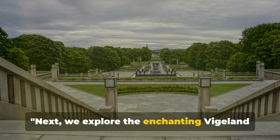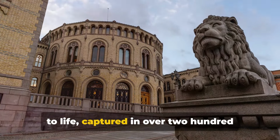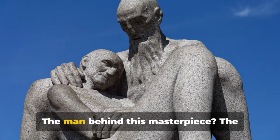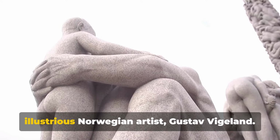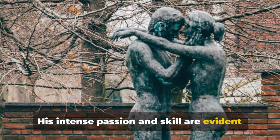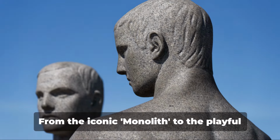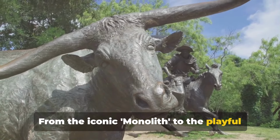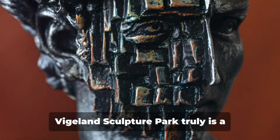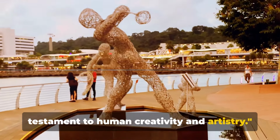Next, we explore the enchanting Vigeland Sculpture Park. Here, the world of human emotions comes to life, captured in over 200 bronze, granite and wrought iron sculptures. The man behind this masterpiece? The illustrious Norwegian artist Gustav Vigeland. His intense passion and skill are evident in every creation, each telling a story of life, love and human connection. From the iconic monolith to the playful angry boy, each piece is a testament to Vigeland's genius. Vigeland Sculpture Park truly is a testament to human creativity and artistry.